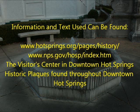The hot springs only emerge in the Bathhouse Row area downtown because the town grew around the hot springs.